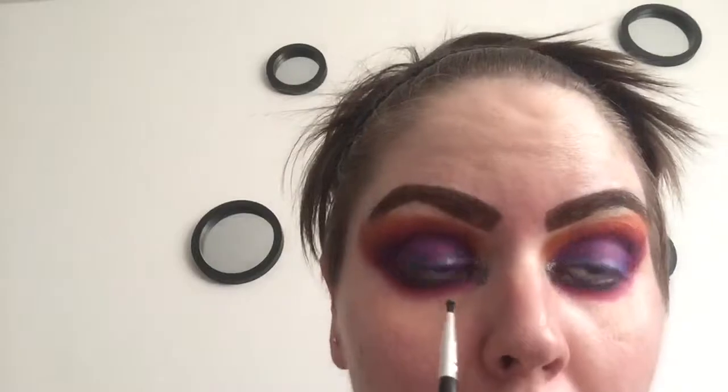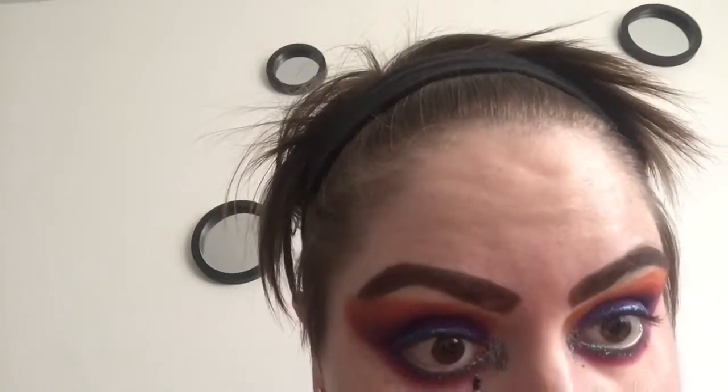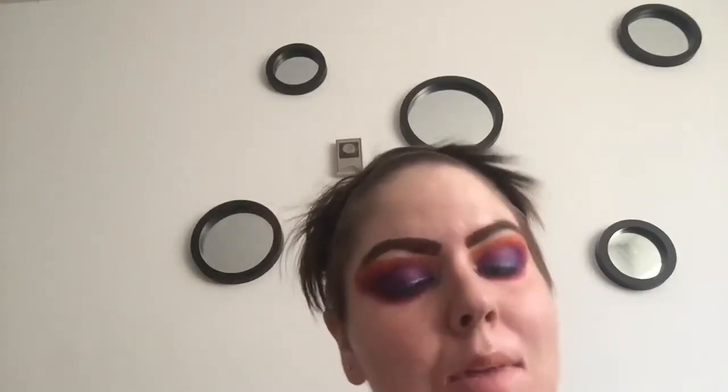Touching up the bottom a little bit because that silver is intense, so I'm getting the green to go all the way over to it. And we're done with glitter. I've got a lot in my eyes. I am going to brush away some excess because there's quite a bit of it. And now I'm going to add mascara.